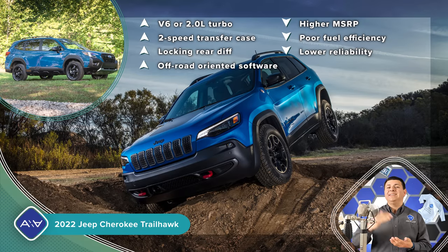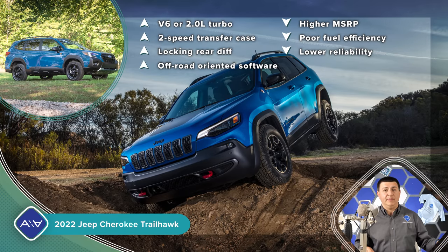So if you're looking for the next level in compact crossover off-road performance, that is certainly going to be the Cherokee. It will definitely go places that the Forester Wilderness absolutely cannot, largely because of that locking rear differential and the fact that it can permanently lock the coupling between the front axle and the rear axle. And that's something that really no other compact crossover in this segment will do. You can engage X mode in the Forester, you can hit a lock button in some of the competition, but none of those options actually engage a firm, permanent lock on those differentials like you would find in a pickup truck or a body-on-frame SUV, except for the Cherokee.